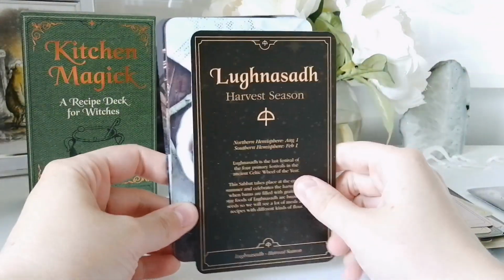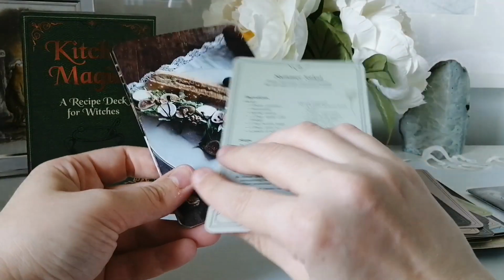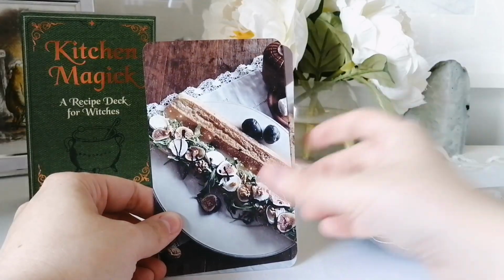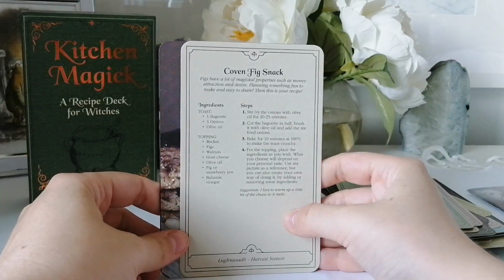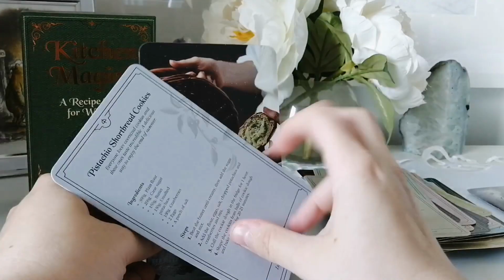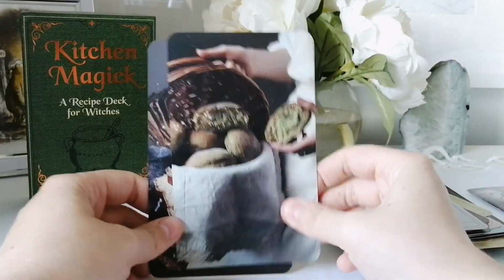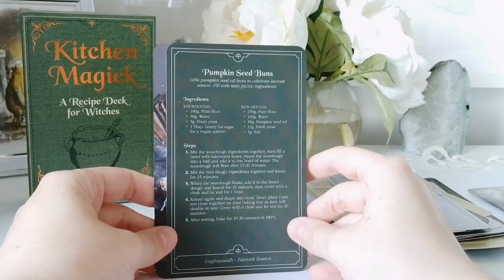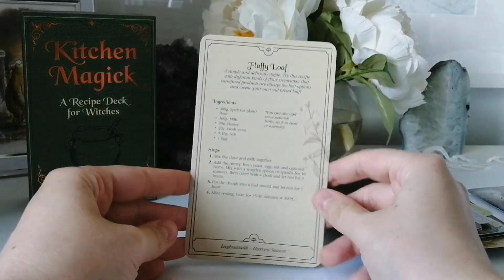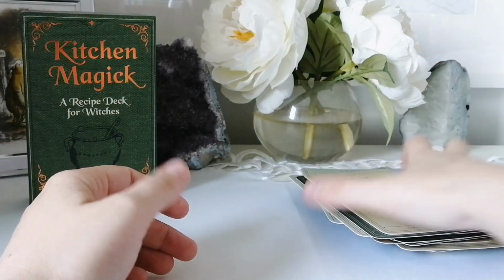Then we have Lughnasadh, which is also known as Lammas. We have some kind of salad, a summer salad. That sounds good. Mozzarella. What is this? A coven fig snack. Interesting. We have some cookies. Pistachio shortbread cookies. Nice. We have another bun. Pumpkin seed buns. Interesting. And then lastly, what looks like a bread or a cake or something. Fluffy loaf. Yum. Okay. That looks good too.